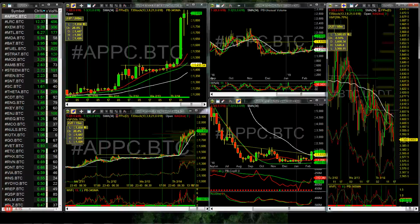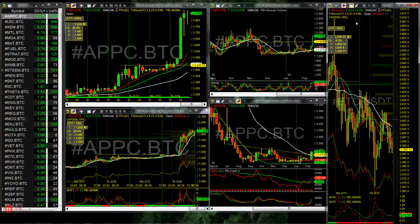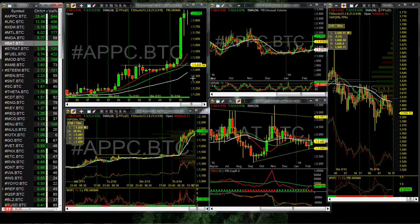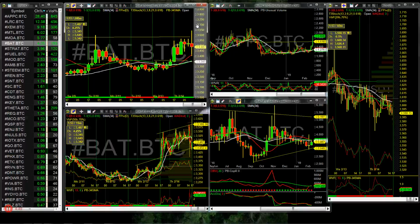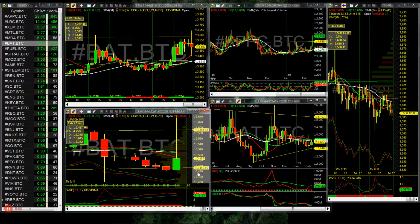My chart's all screwed up somehow right before the show. Oh, we got big moves on BAT. We were watching that one yesterday. Bam. The 4-hour chart is all screwed up, but it ran into resistance at 36, came all the way back into support, and just now it popped to 36. So this one's going to be nice to watch on the open. 2 minutes to the open. Very nicely done there, bot.